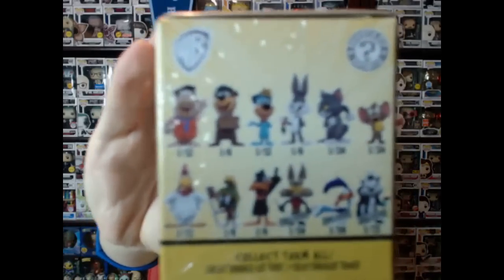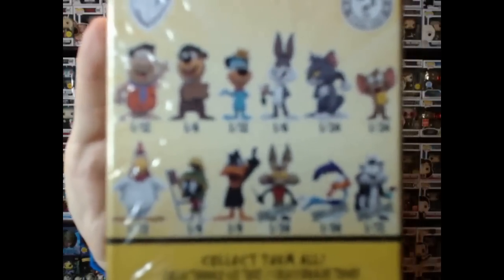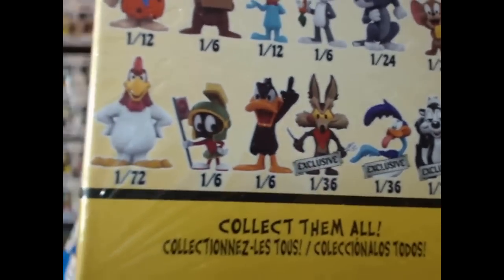I've been through so many of these boxes, and there's a lot of cool characters in these, but the only time I have pulled Wile E. Coyote has been in a full case. Actually, let me rephrase that. Anytime I've pulled any exclusive, which the only one I've ever pulled is Wile E. Coyote, has been in a full case.